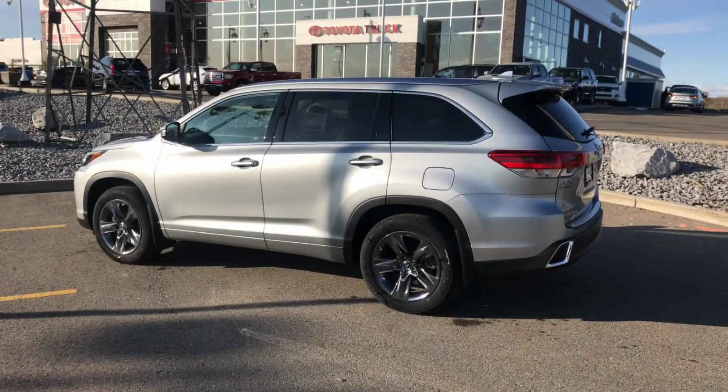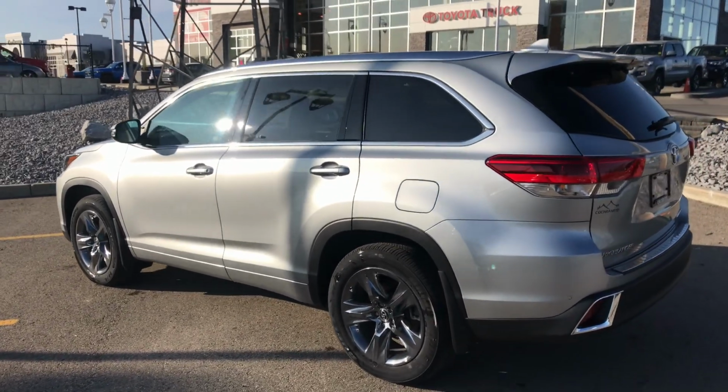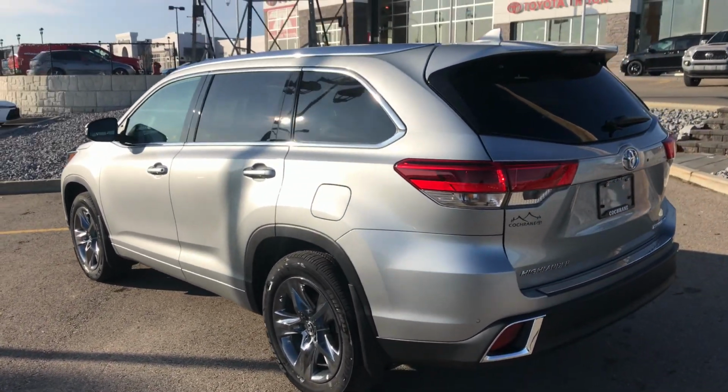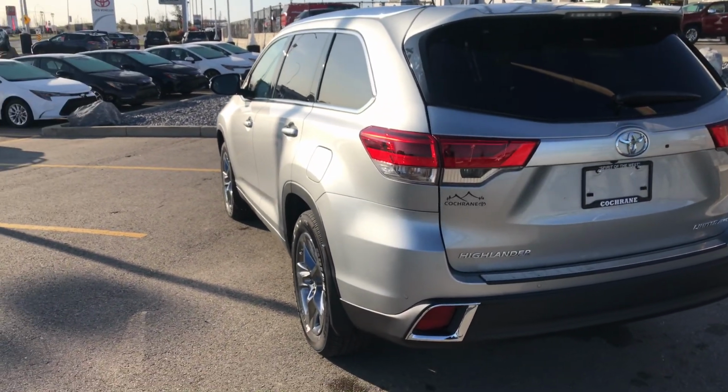And today I've got a 2019 Highlander Limited to show you. So the Limited Highlander is your top end spec. So this is going to be every button, gizmo, and gadget that these things come with. This is a 7-seater, 3.5 liter V6, and it comes in celestial silver.